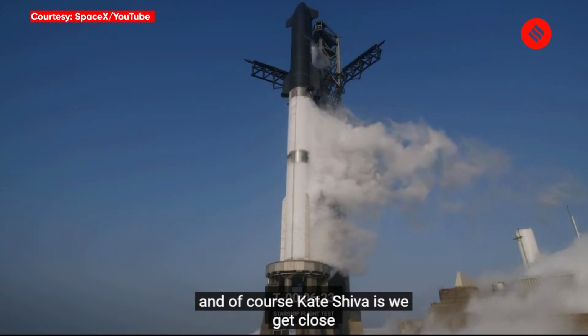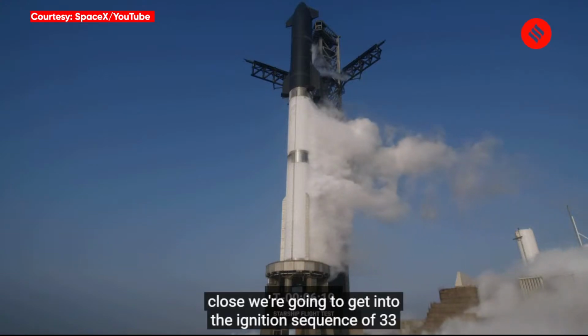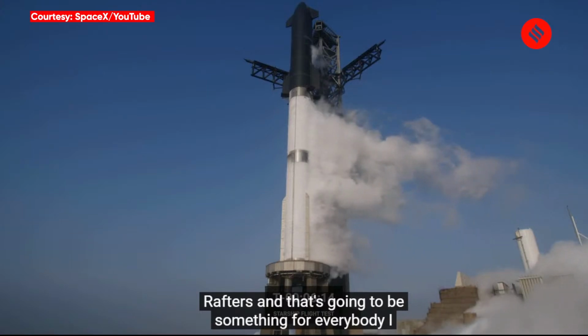And of course, Kate, Shiva, as we get close, we're going to get into the engine ignition sequence of 33 Raptors, and that's going to be something new for everybody. I cannot wait for that moment.